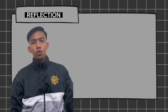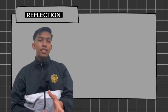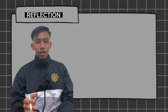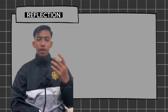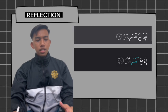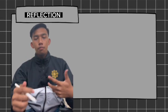As a reflection, we must believe that every disease has an antidote, and there are various ways to treat the disease. Either use the traditional method or use the technology. And Allah promises every trouble for pleasure. As Allah mentioned in Surah Al-Inshirah, verses 5 to 6, A'udzubillahi minasyaitanir rajim, fa inna ma'al usri yusra, inna ma'al usri yusra. It means, so surely with hardship comes ease, surely with that hardship comes more ease.